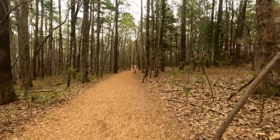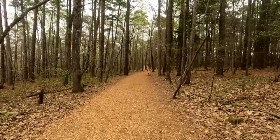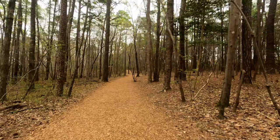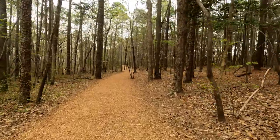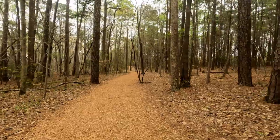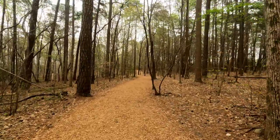So as I get back to the caution sign, the only thing I can think of is that they're doing control burns back there, and so that's why they want to keep the public out, but that's what they've got to put on the sign, you know. But when there's nobody here, I just pull it up and let people hike the doggone trail, let the community enjoy it.